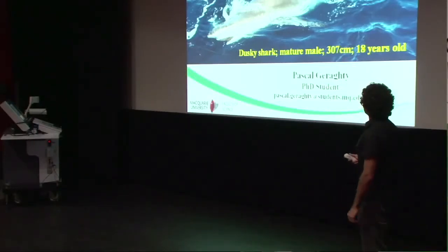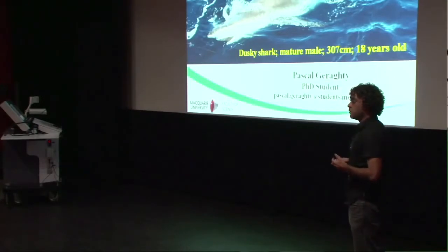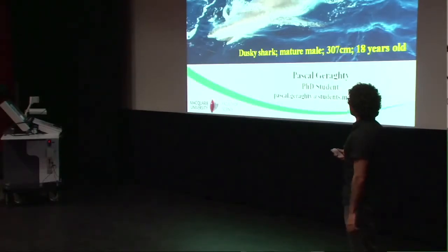The other thing I can tell you about this guy is that he was about 18 years of age. And being a dusky shark, that means that he was a mature adult shark.